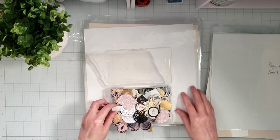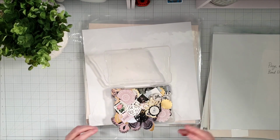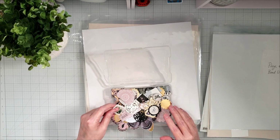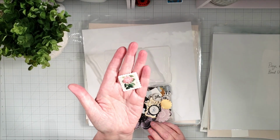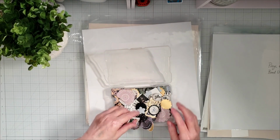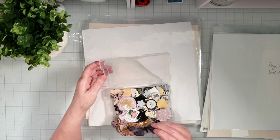And that's the fun of it. If you have a paper pad, a lot of times it doesn't come with ephemera. You don't have anything to go with it. And so you can use your punches and then just the paper and create some things to go on the layout.